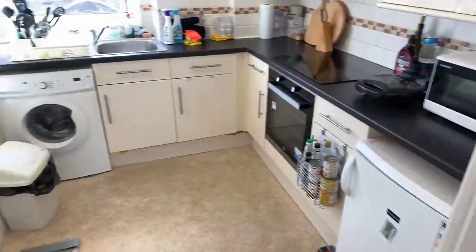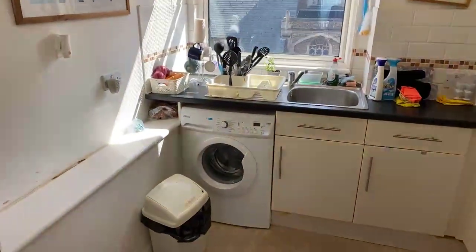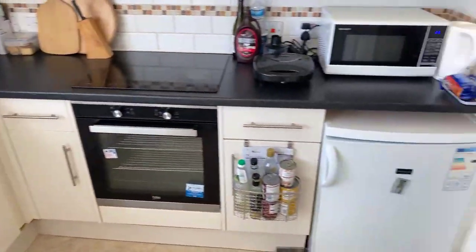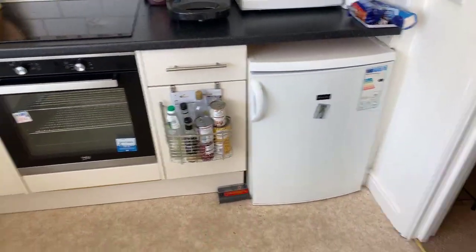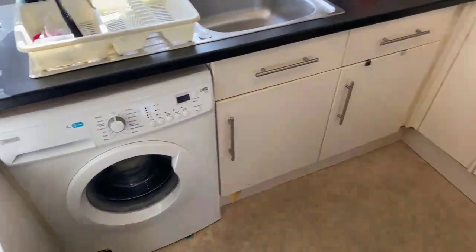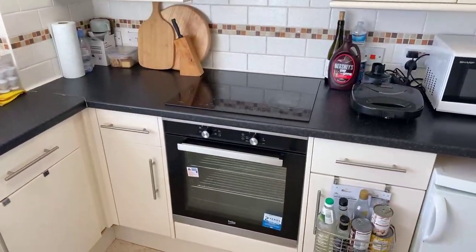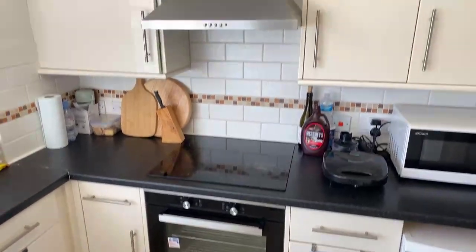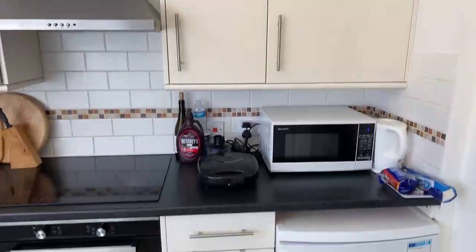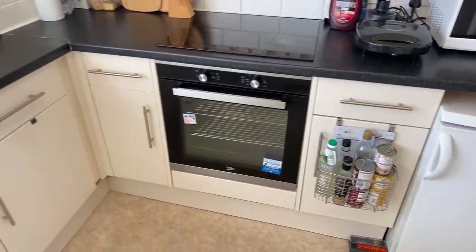I'm going to show you the one on the left, which is the kitchen. So it's a nice modern kitchen here. It is integrated. It has white goods included. So you've got a fridge under counter here, and then there's a washing machine under counter there. There's also an integrated hob and oven with an extractor fan above. Looks like you've got quite a few cabinet spaces as well, which is always really handy. So you've got quite a few around.